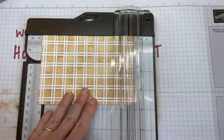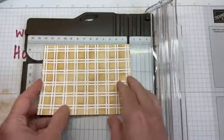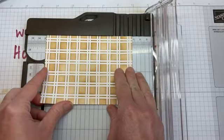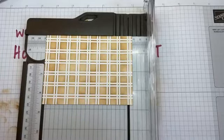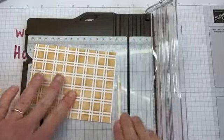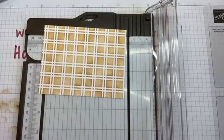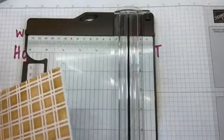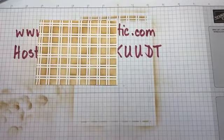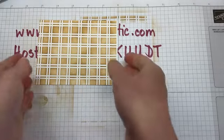Let's try that. And how do we do? Okay, we need to cut off just a little bit more. All right, so there we go. There's our little panel that we made. So that will be great. And now we can proceed with the rest of our cards.